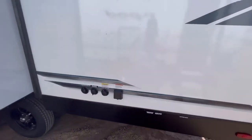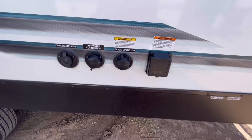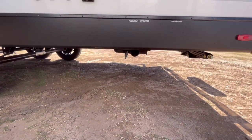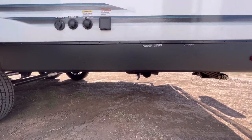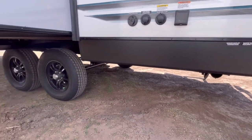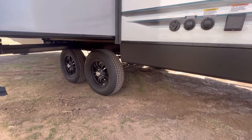Now over here, you're gonna have your city water connection, black tank flush, cable and satellite hookups, and your 30 amp service, as well as your gray and black tank dumps. Notice they're not under the slide out and they're tucked up. They're not hanging down real low like a lot of the competition. Great looking aluminum wheels. They're black aluminum. They look really sharp.